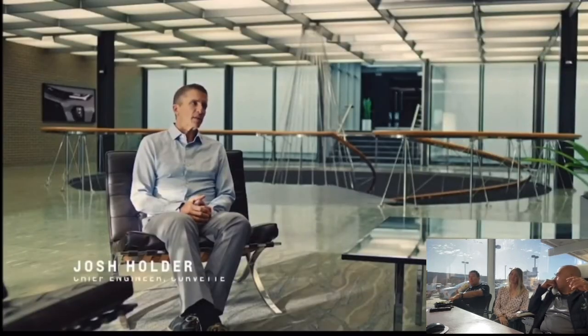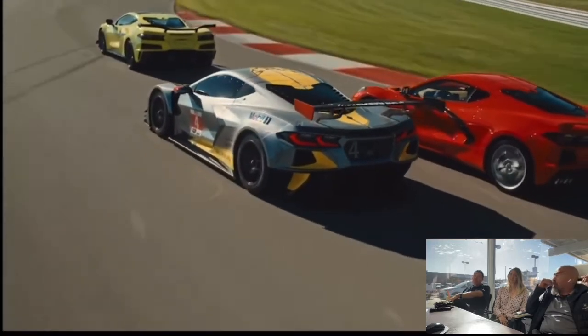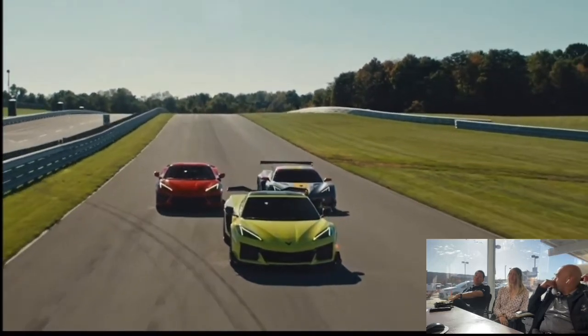It's a way to put the best of Corvette together and expand the performance. The mid-engine architecture allows us to do that even more. Obviously, performance is the quest. The Z06 is basically a race car for the street, and the Z06 will always perform with the best of the best worldwide.